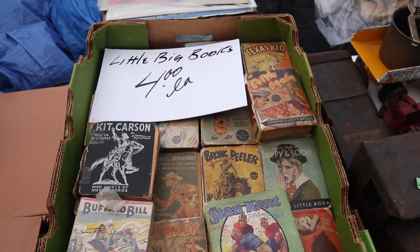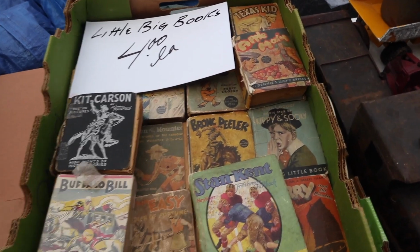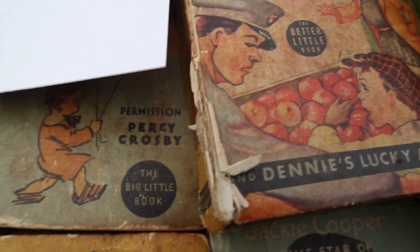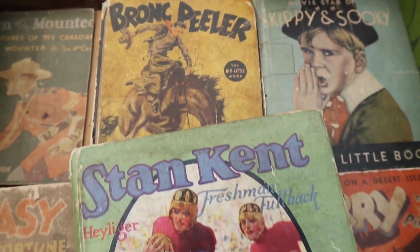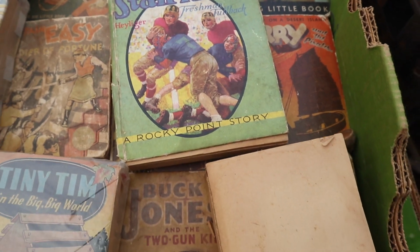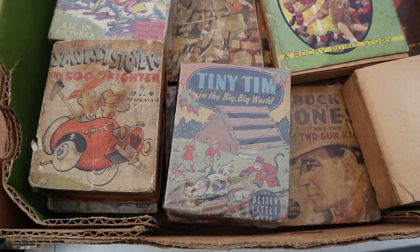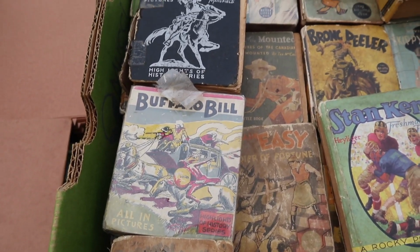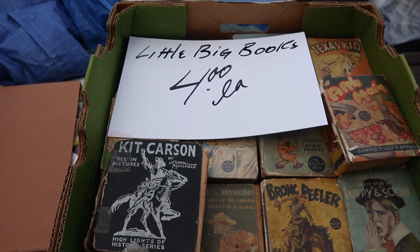Big Little books were done in Wisconsin, and there are other versions of them. You see the Better Little book there, but the Big Little book is what they were called. Now when they're worn like this and they're lesser characters, they can sell fairly inexpensively, but he's even got Buffalo Bill here. That seems like it's in good shape, and Kit Carson. These started in the 30s. Only $4 each.